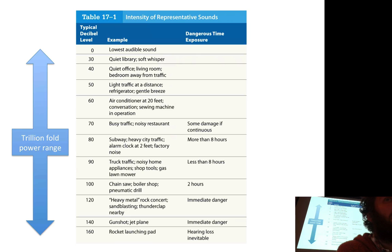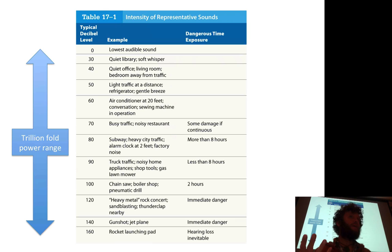None of these things are even remotely possible. The fact that your ear can sensate a trillion-fold difference in the power of the sound. And when I say that, I mean the intensity of the sound, like the quietest whisper that you can actually hear versus the loudest sound that you can hear before you actually lose your hearing. It's phenomenal.